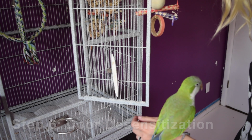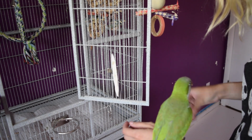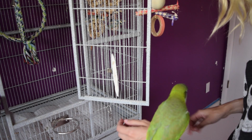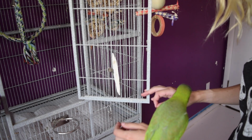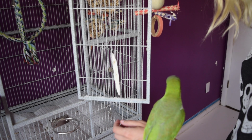Because the door is often used to enclose the bird inside the cage, if you work 8 hours a day and your bird goes in the cage for a long time and they feel stressed and anxious in there, they're going to see the door shutting as a really negative experience. So there's a very high chance that when you go to shut that door, your bird is going to panic.